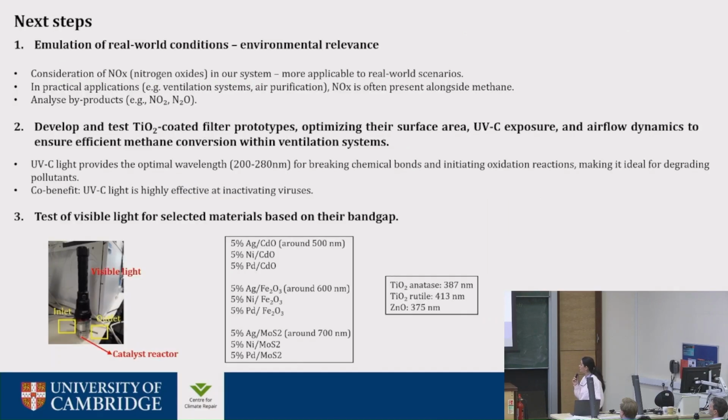So to conclude, our next steps are to consider nitrogen oxides in our system along with methane in order to emulate real-world conditions as much as possible, and also to develop and test titanium dioxide-coated filter prototypes that can be applied in ventilation systems. And we are going to use a UVC light to do that, as we are doing at the moment, because it also has the advantage of effectively inactivating viruses, so we ensure air quality as well. And the last thing is that we will test visible light for selected materials in order to see their impact under this condition. So thank you very much.